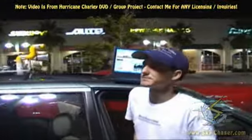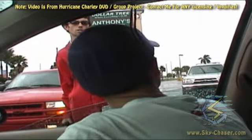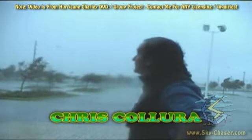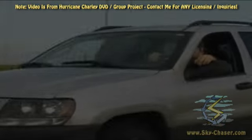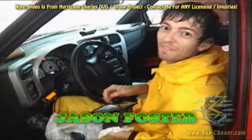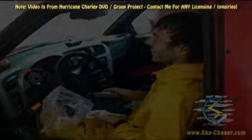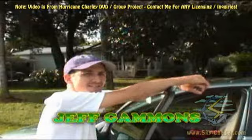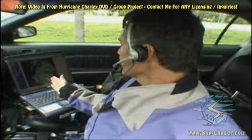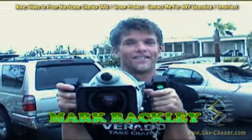mainland. A group of experienced hurricane chasers was lucky enough to intercept and document the landfall of Hurricane Charley as it tore across Punta Gorda, Florida. Among the hurricane chase team members, there was Christopher Calora, Doug Kiesling, Jason Foster, Jeff Gammons, Jim Edds, and Mark Rackley.